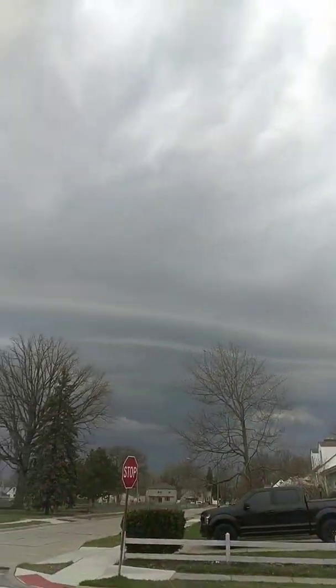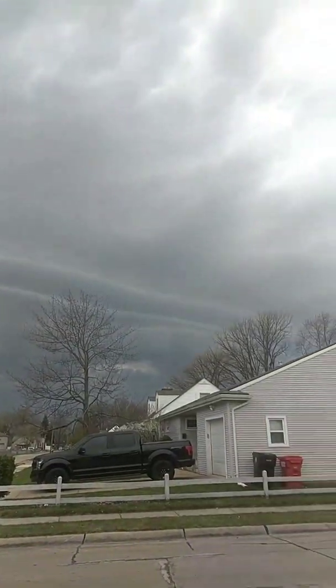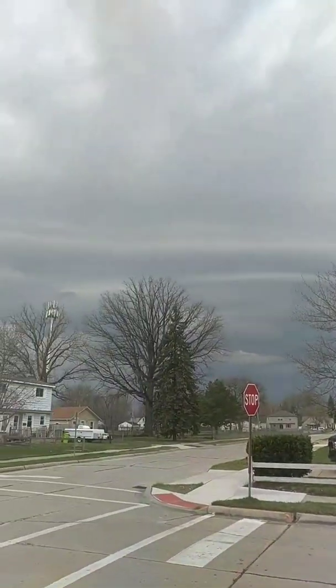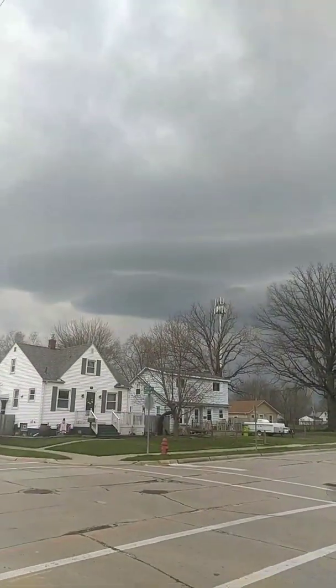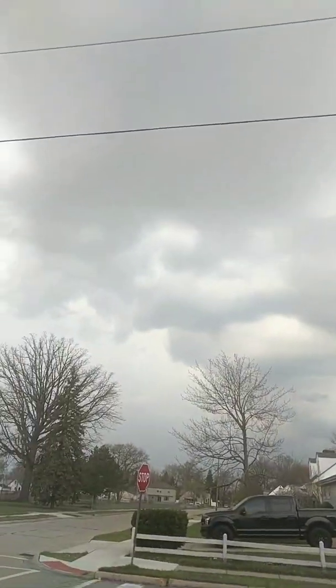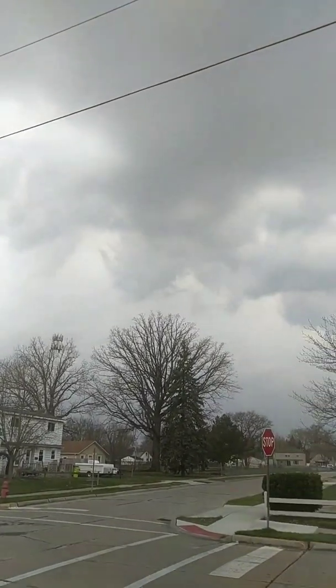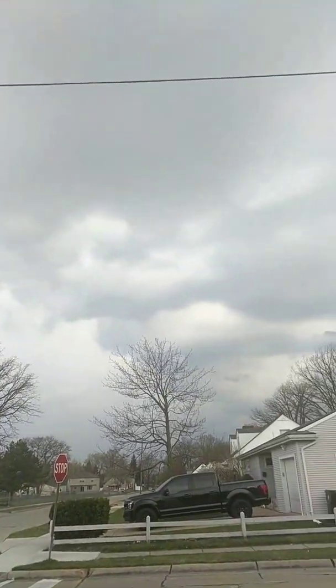So on April 8th, it didn't quite produce severe weather in southeast Michigan. However, it did produce this very photogenic shelf cloud that I'm about to show you in the next bit. Broskies, check out the striations in these clouds. That is sick. Wow. Just like that, looks like a normal storm. It just looks like a rainstorm now. I mean, there's a little bit of scud, but that's it.